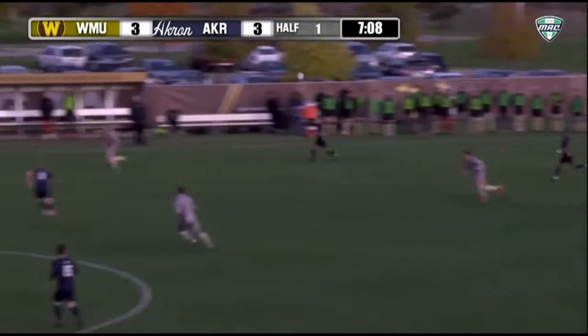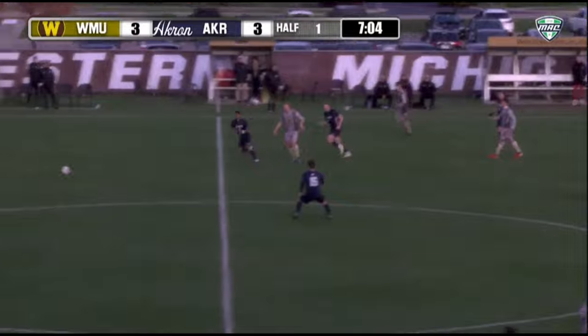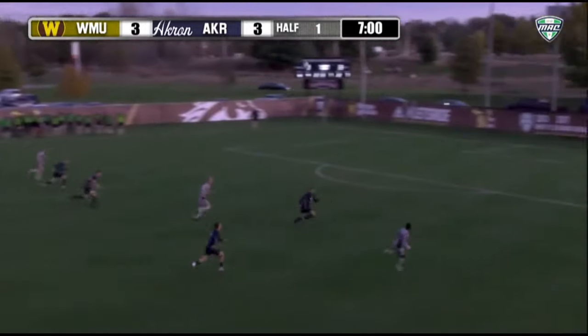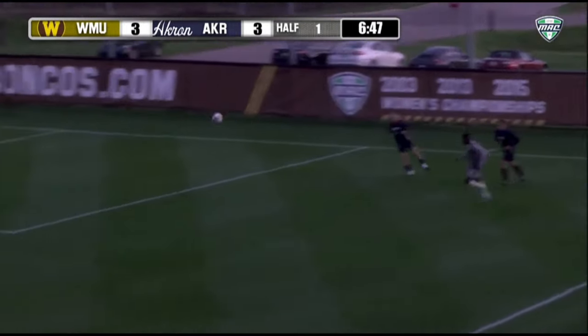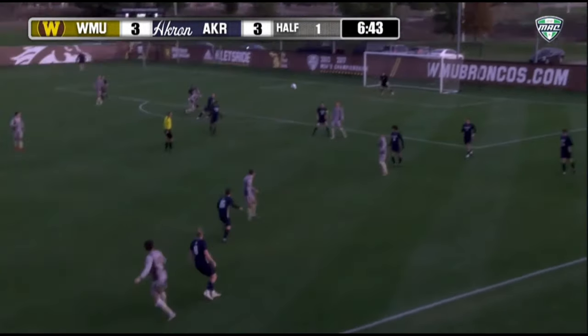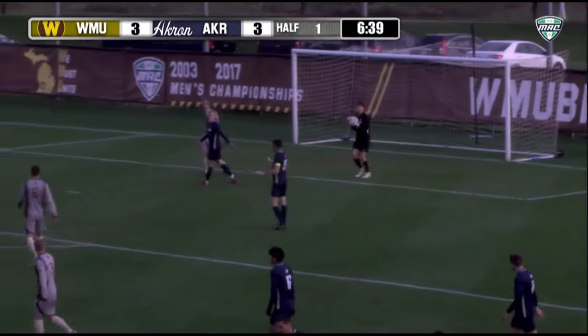Unfortunate for Creek. That's a long ball. It's Duran able to hold it up, Megzim. Played right to the Akron player, but back out to Aidan O'Connor. He's going to swing it, and oh, Sharp with the chance.